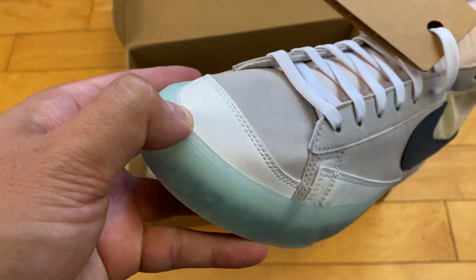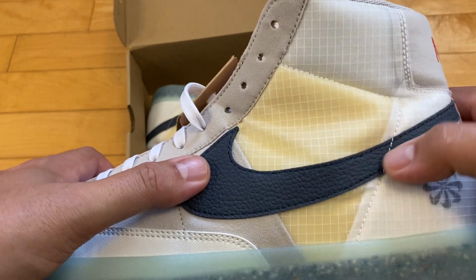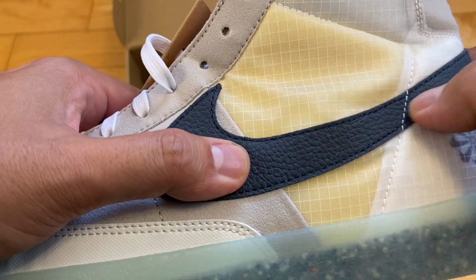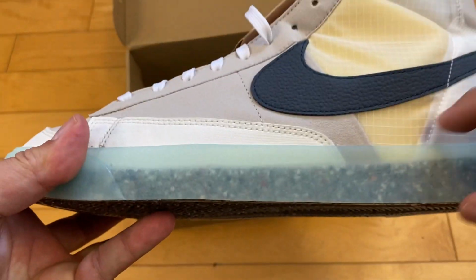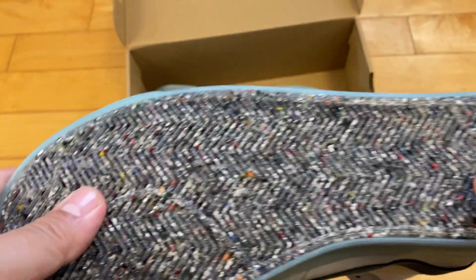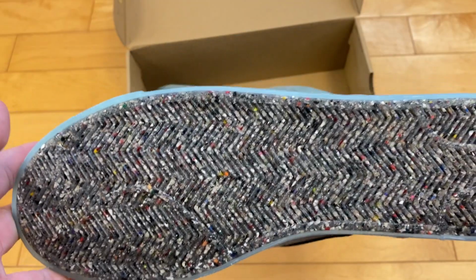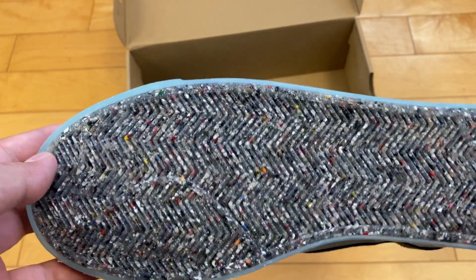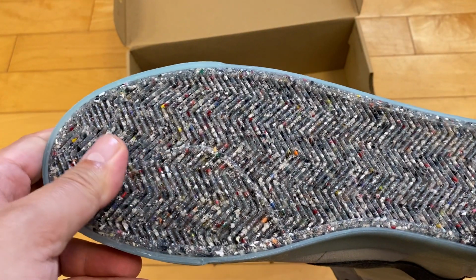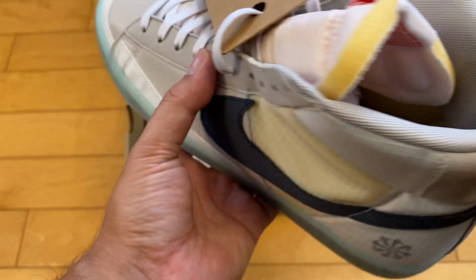One set of laces, armory navy blue. Tumbled leather-esque, it's really soft, pliable is what I mean. Non-shiny leather there for the swoosh. This ice blue translucent midsole. Then you have the ground up rubber, the reused rubber of other shoes here. You see these in the Crater line of Nike. They've been doing this a lot recently in Air Force Ones and different silhouettes. And you have that ground rubber outsole. And yeah, those are the main details.